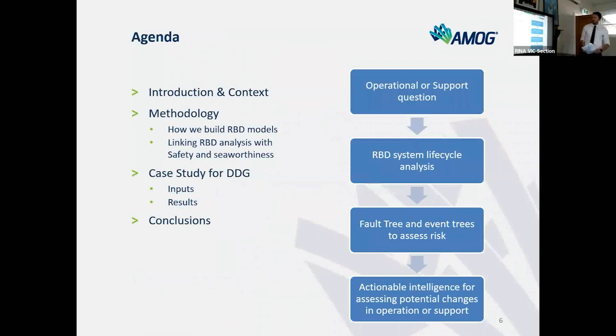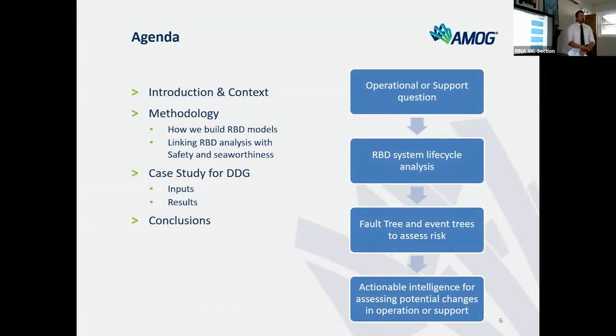Okay, so here's today's agenda. I'll give a bit of an introduction. I've already given a bit of context. I'll talk about the methodology that we used, which is largely around RBD models, but there's also fault and event trees to do some semi-quantitative probabilistic risk analysis. And then I'm just going to use a whole bunch of results and inputs from the case study, which is the DDG, the one we've been working on the last 3 years. And then I'll try and give some conclusions.